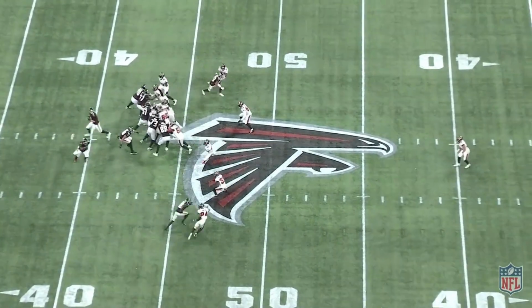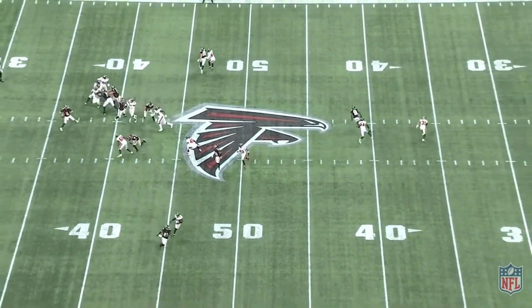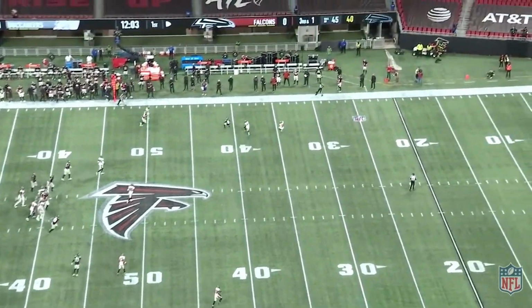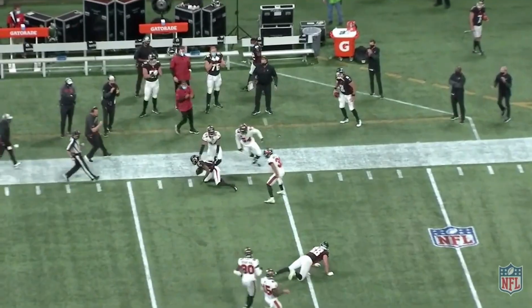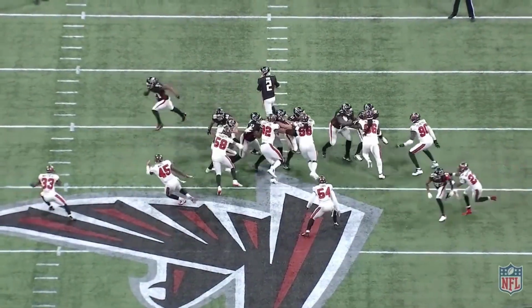So for me, I undoubtedly think that Calvin Ridley is a top 5, top 7 route runner in the NFL. A lot of people just think about Julio Jones and that's really easy to do, but Calvin Ridley is a stud. He had the 3rd most receiving yards per game last season.